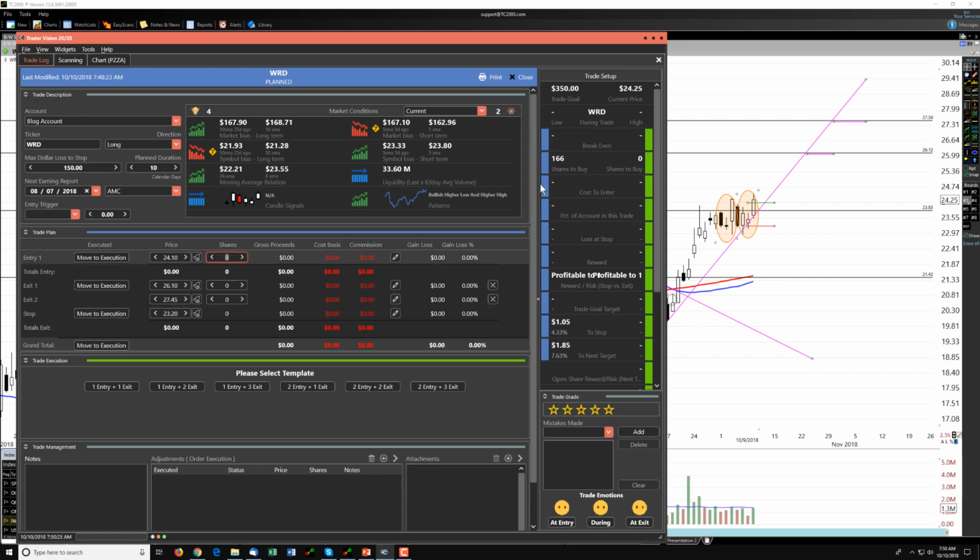Again, these are approximations. Trade Vision tells us we can do 166 shares. Let's try 200. I think that'll be too much, but we'll try. It is. Let's go back to 150. Still pretty tight, but I'm going to accept that. If we were to sell 75 at that first target, we do get our greater than 2 to 1. We get 2.2 to 1.